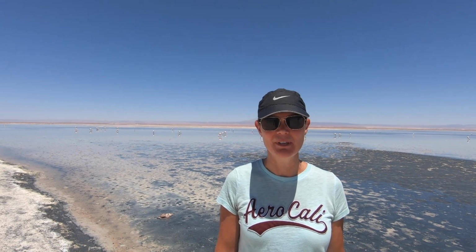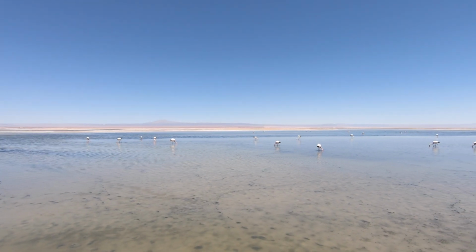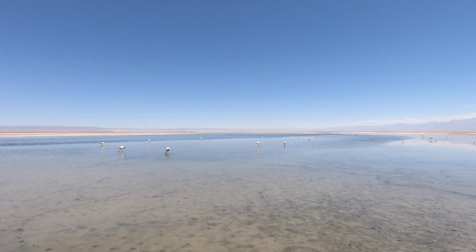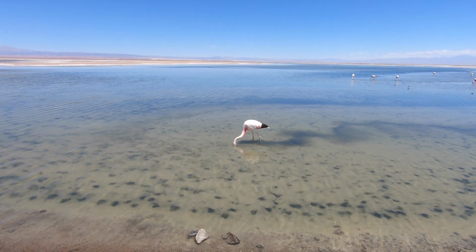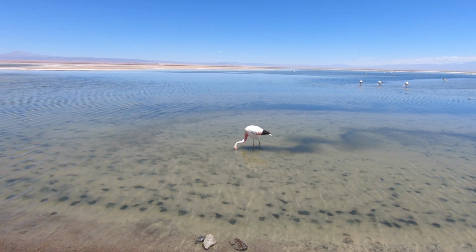We're here at Chaxa Lagoon, just outside Atacama, and we've stopped to take in the flamingos. There's 3 kinds of flamingos that like to be here, the Chilean, the James, and the Andean. And so, yeah, we're just enjoying their closeness. This flamingo is an Andean flamingo. You know that because it has a black tail and white legs.